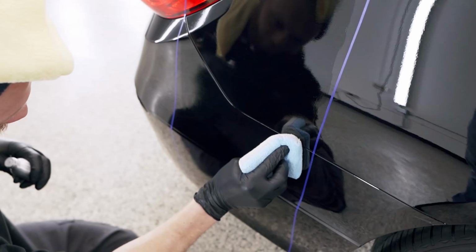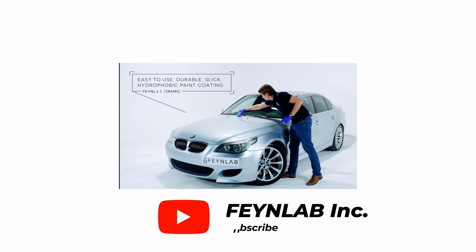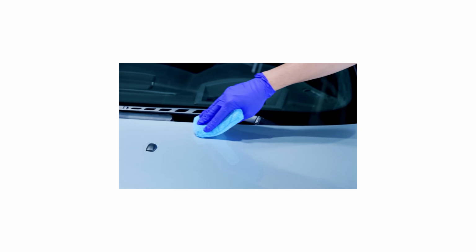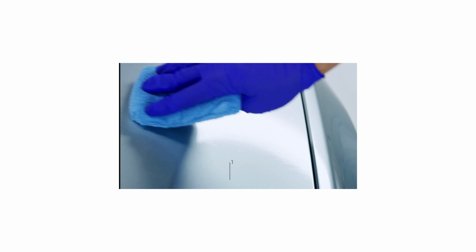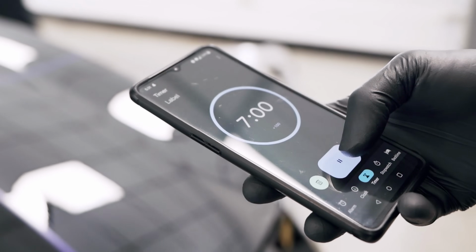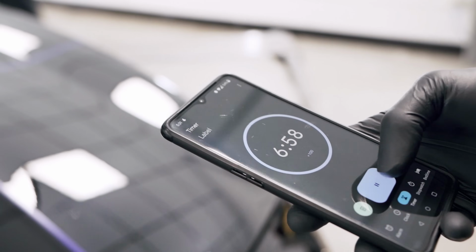After filling in that panel, step back and look for any runs, drips, or heavy spots. If they are found, you're going to smooth them out evenly with your applicator sponge. This will ensure even drying across the panel and minimize excess product usage. Allow the coating to sit on the panel until it's about 75% dry. This could be anywhere from 5 to 10 minutes on one panel depending on the humidity and temperature.